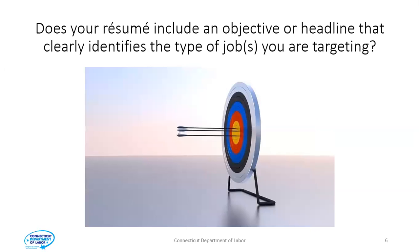Does your resume include an objective or headline that clearly identifies the type of job or jobs that you are targeting? So if you're looking for a particular occupation, it should be noted very clearly at the top. The mistake that many job seekers make is they immediately launch into their work history.